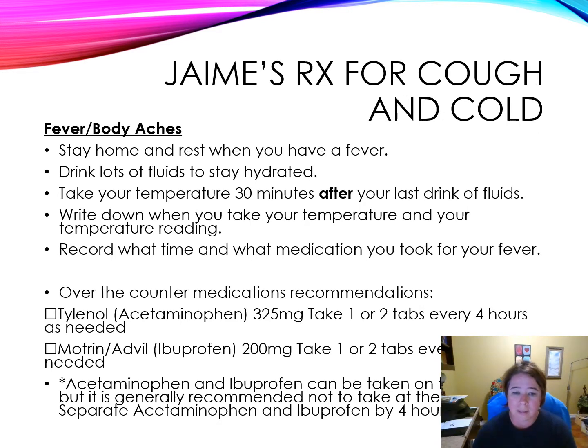So this is Jamie's prescription for cough and cold. What this is, is single dose products given at different times and different stages. And this would be for the adult treatment of a cough or a cold.